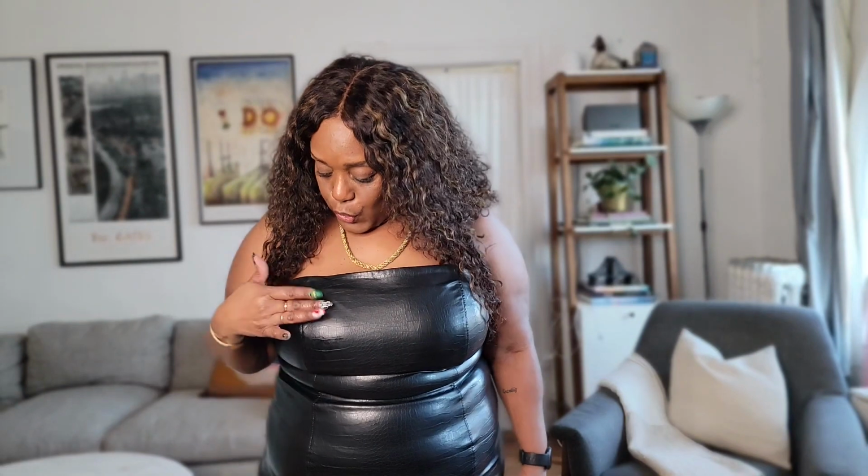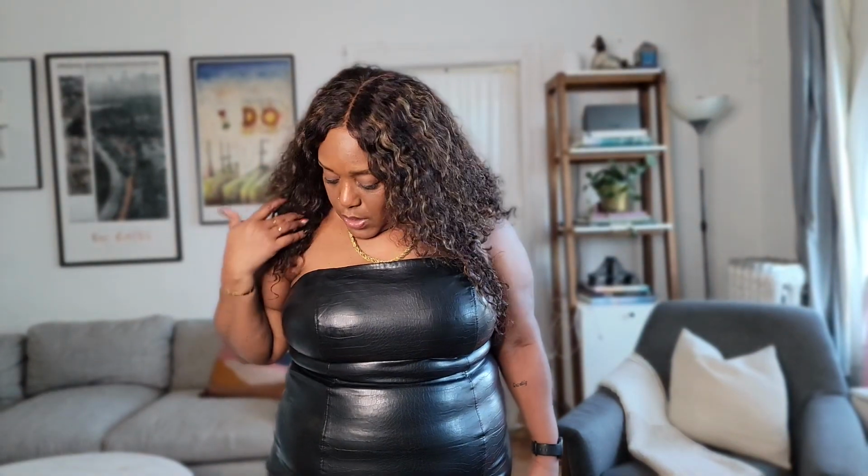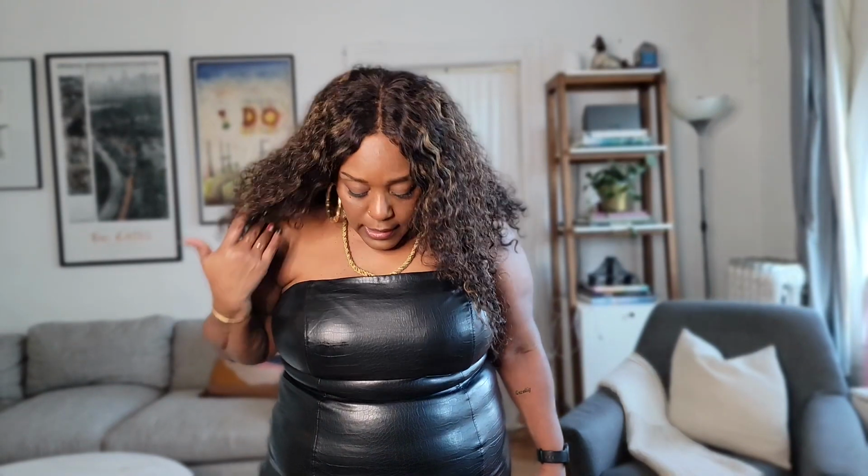I have a few other things that I'm going to be showing you guys, but right now, this is a cute little cocktail outfit. You have to be careful because if you oil your skin, you'll get oil on here. Luckily, it's a little shiny, but I didn't want it to look like patent leather.